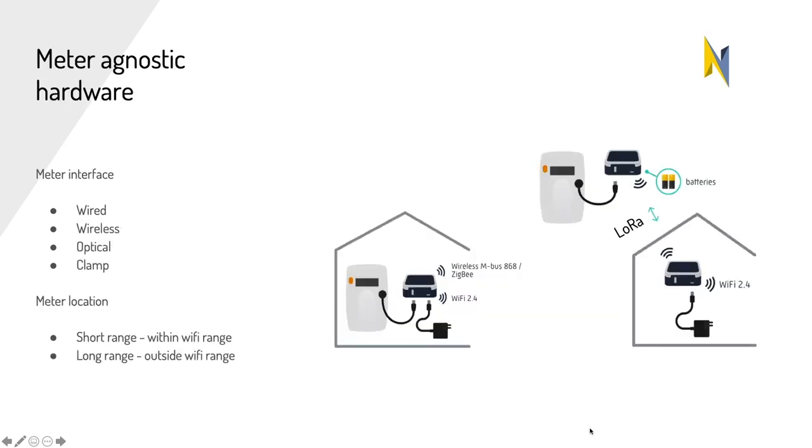As I mentioned, we have meter-agnostic hardware. So in Germany, we use the LoRa interface. For every meter, we have an interface, either wired, wireless, optical, or via a clamp. And for all the SKUs, we have a product which is Wi-Fi based for the use cases where the meter is within Wi-Fi range, and a LoRa-based solution for meters that are outside Wi-Fi range.